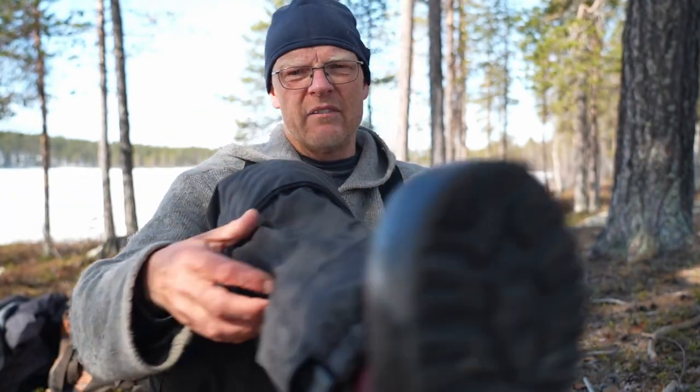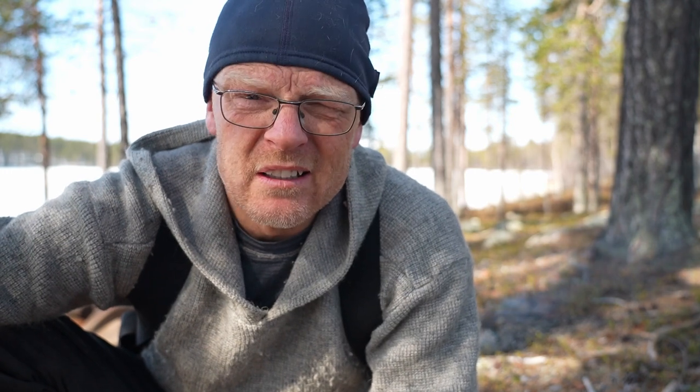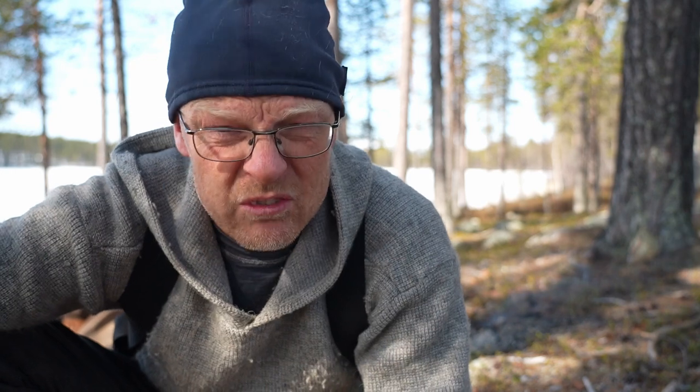As you see, I have a hole here on my pants, but that's because I pushed the sled brake through my pants, and they are not bulletproof. But I haven't worn them out. That's really good.